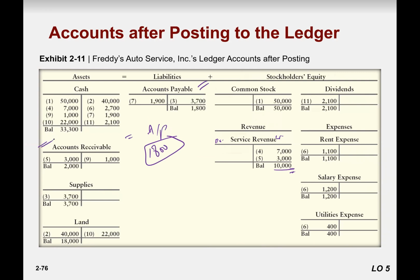Now our accounts receivable, which is our customers. So this account tells us how much we still have to get from our customers. And how much our customer has paid? Our customer has paid only 1,000. And what is the balance? Balance left 2,000, which means $2,000 our customer still has to pay us, right? Supplies, land, how much land we have in our account? 18,000. Now the business owns right now 18,000 worth of land. So now you know where this balance came from?